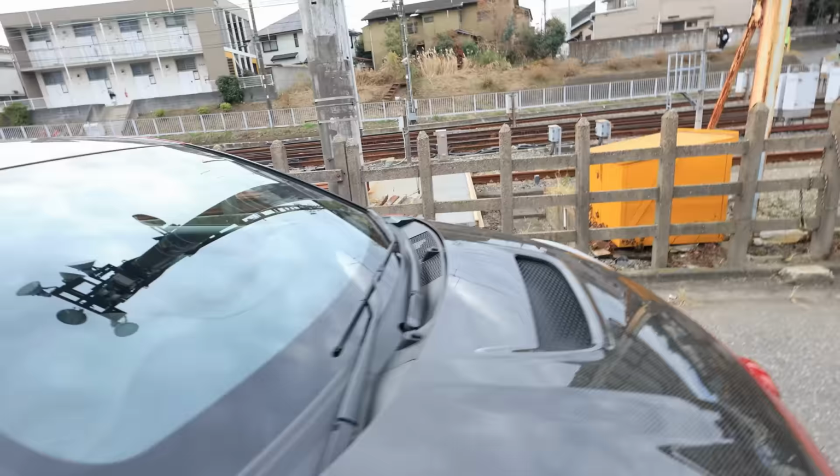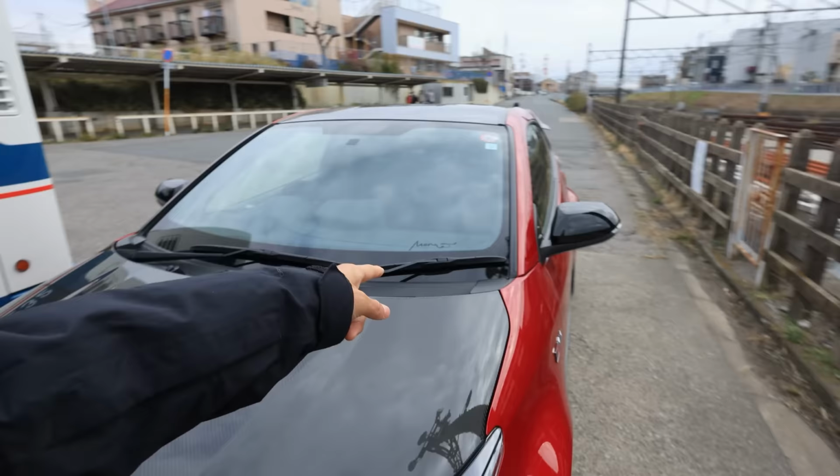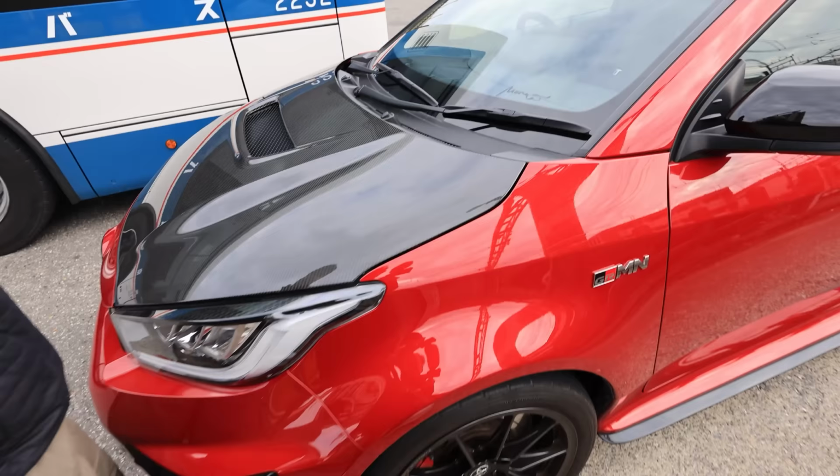I see some other special stuff, like the Morizo signature on the windshield. Yep. What else? Anything else different? What about the aero?